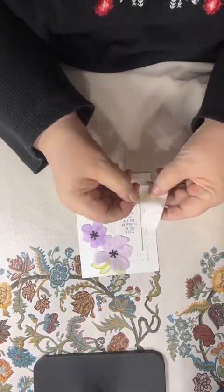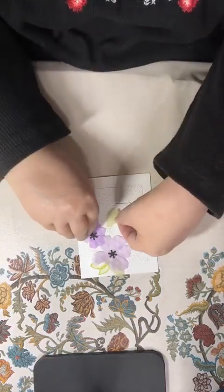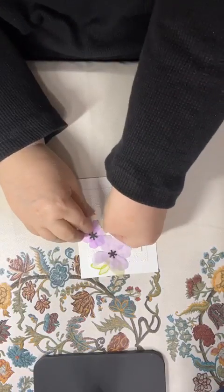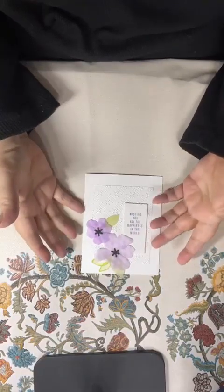Okay, so we got another leaf there, and I'm going to put one more small leaf up top. And that's going to be it for the leaves. That's all we need for the leaves right there. I'm just going to stick that right underneath. Tuck it under there, right in between those two petals. There we go. And that's all we have for this.